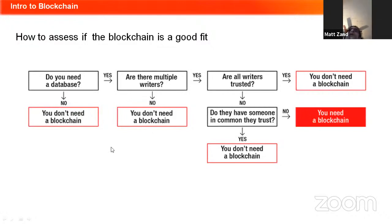Now, this slide is very important. Oftentimes when I come in contact with different clients that we have, they ask us, okay, do we need a blockchain? And this is very important because sometimes you have to be honest with them, because not all problems can be solved by blockchain. So you have to do some preliminary assessment of the problem they have to see if that problem is the right fit for blockchain. This diagram shows you, step by step, a flow of questions that you can ask your client to determine if the problem they have is the right fit for blockchain.